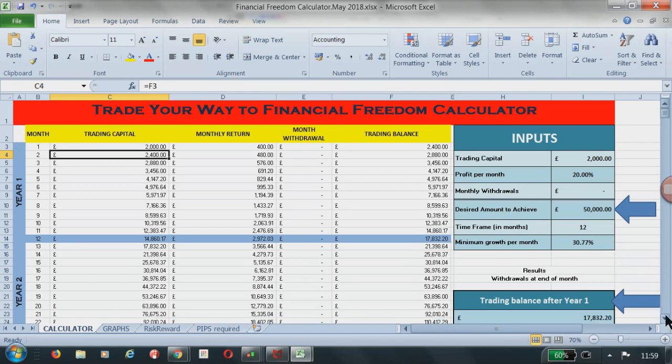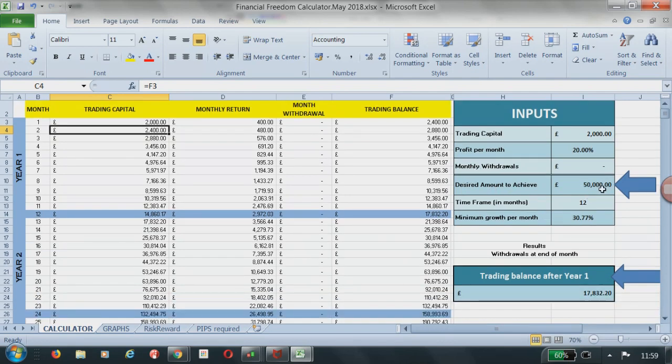So that's a compound interest calculator. We can put any number in here. Desired amount to achieve: 50,000 in 12 months. I'd need a return of 30.77. So from 2,000 to make 50, that's the kind of return you're looking at. Now we don't need to shoot for the stars and risk everything to get to these big numbers. The whole point of this process is so that I can show you that you just need time on your side to build it up. You just need time to systematically build up the account from just 2,000. In a couple of years' time, at 20% a month, the account should be well above 100,000 odd. But that's only from 2,000.